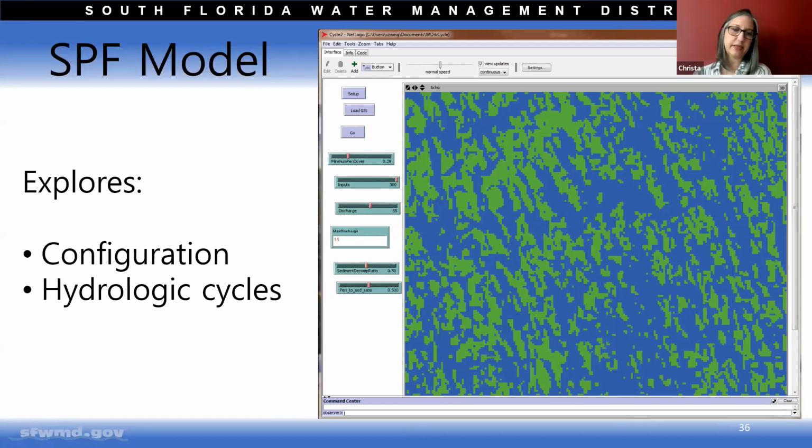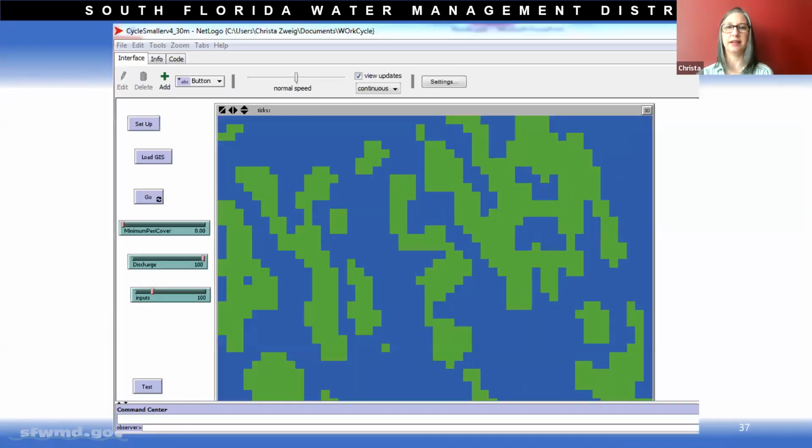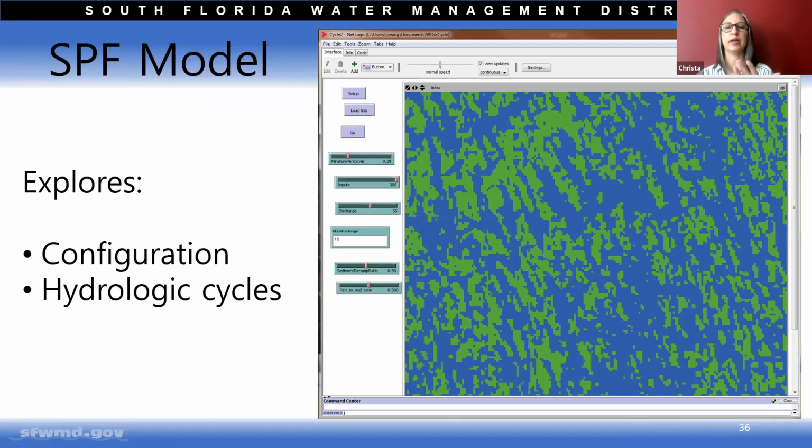This is a 30-meter scale from Landsat imagery. We have ridges and sloughs in the Everglades, actual ridges and sloughs. We started with that as our configuration and mimicked different hydrologic cycles. I had to actually change it because with the DPM, when I put flow into the top of this model, flow only went faster a certain distance from the flow introduction. It was kind of nice that it reflected reality, but it was also kind of annoying because it wasn't allowing me to work this model in as much of the landscape as I had hoped.